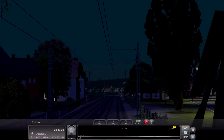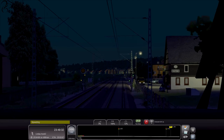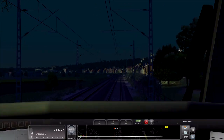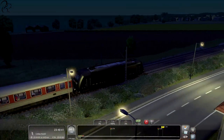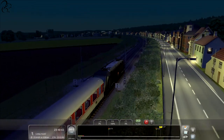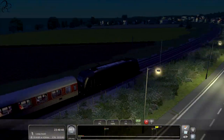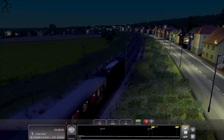Oh, I keep speeding. That speed keeps easing up on me, just tipping me over 100 every time. I think this would be a nice place to live, right next to a big lake like this. I think it'd be very splendid.